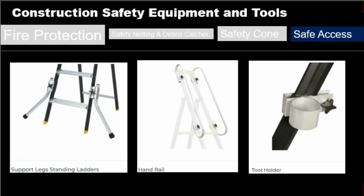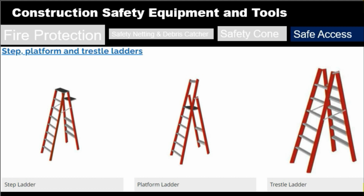Safe access also includes, again, safe ladder tools. Our next type is step platform and trestle ladders. We have the self-supporting, portable, but not adjustable in length. The step ladders have flat steps and a hinged back platform, with a platform at the highest standing level. We have also the trestle ladders. We have two sections that are hinged at the top to form equal angles with the base. This allows two workers to climb the ladder at the same time, but one per side.